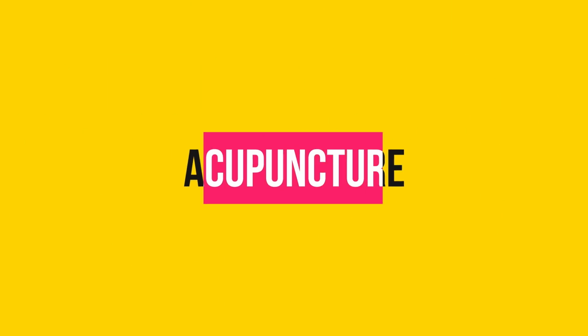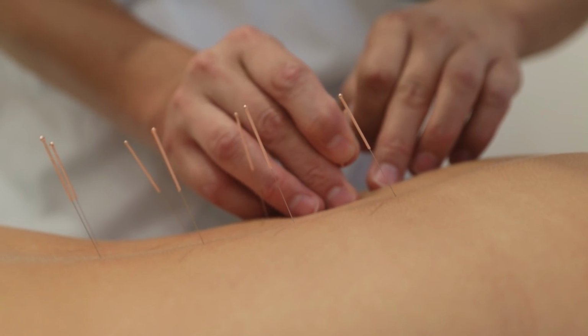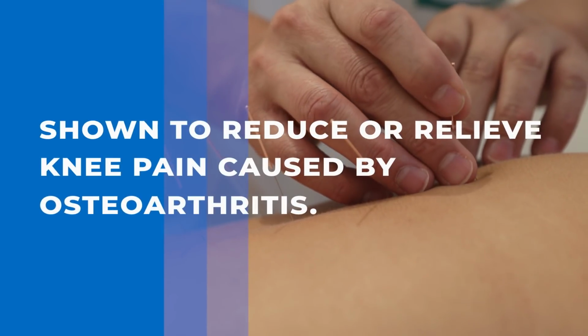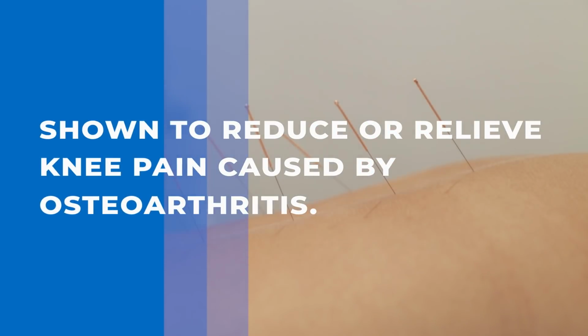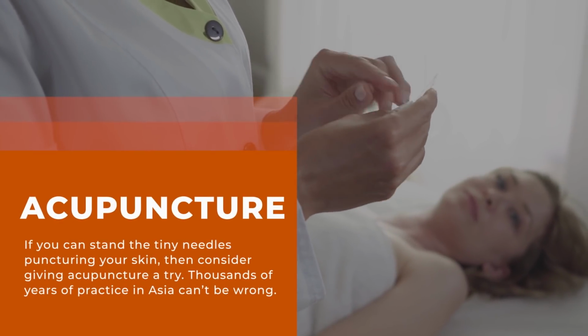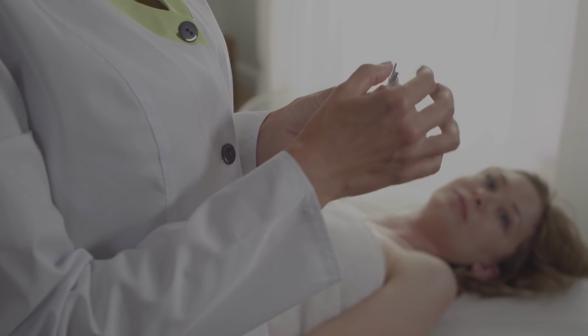Acupuncture. For some people, acupuncture may just seem like using pain to treat pain. The ancient healing technique, which is popular in traditional Chinese medicine, has been shown to reduce or relieve knee pain caused by osteoarthritis. If you can stand the tiny needles puncturing your skin, then consider giving acupuncture a try. Thousands of years of practice in Asia can't be wrong.